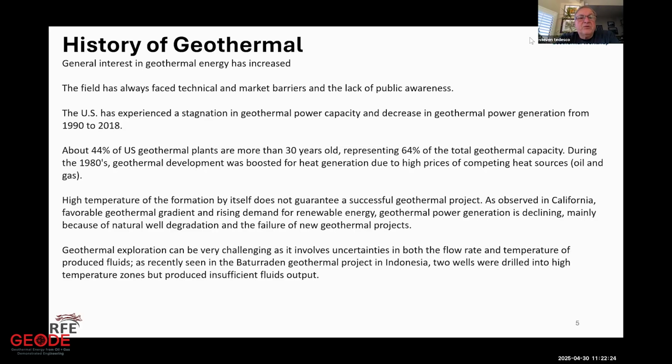During the 1980s, geothermal development was boosted for heat generation due to high prices of competing heat sources, oil and gas. So if oil and gas goes up, just like with wind and solar, they become closer to being economic than when oil and gas prices are lower. High temperature of the formation does not guarantee a successful project. California has a very favorable geothermal gradient and rising demand for renewable energy.